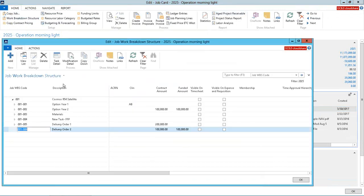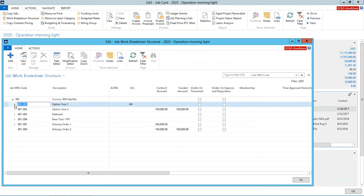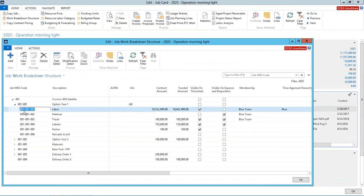So that's the first thing about the WBS, managing the funding. The second is around the charging levels. My lowest level is my charging level. So I have this level called labor. This is a timesheet code. And then I've got materials, which is for expense or requisition. So you're just telling the system what type of code it is.